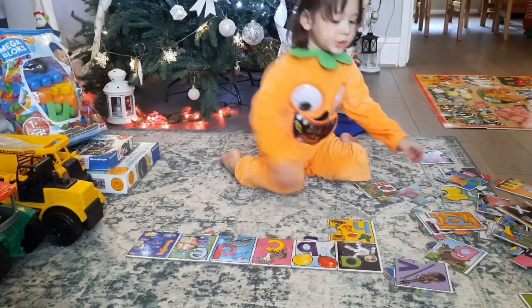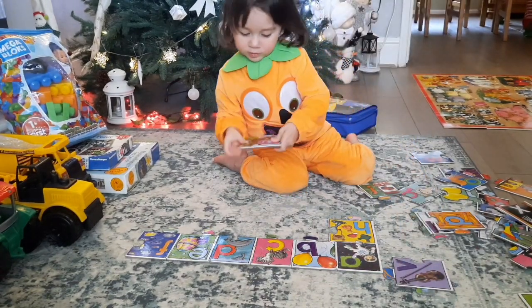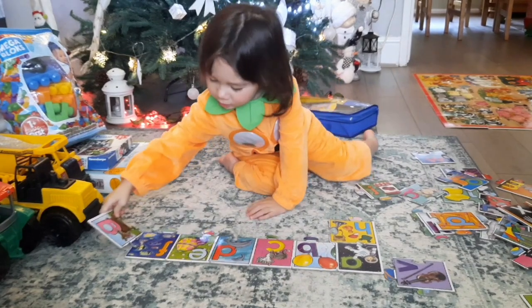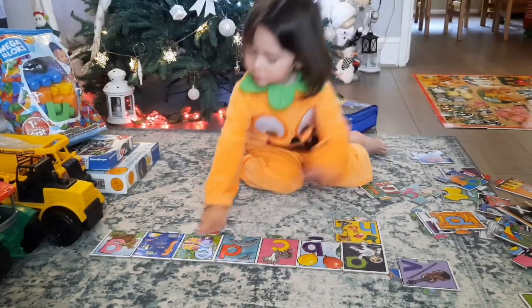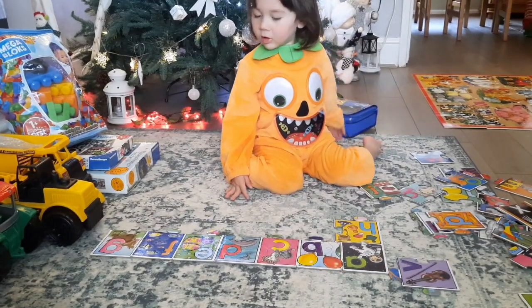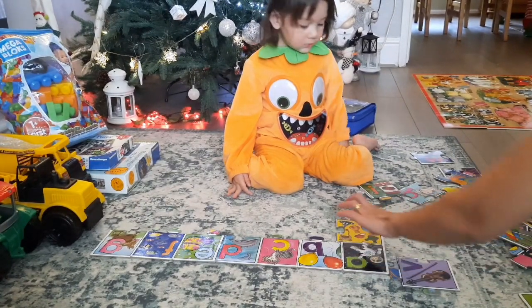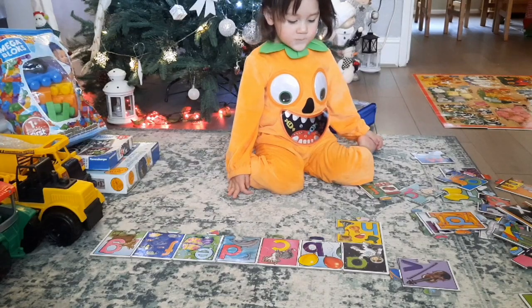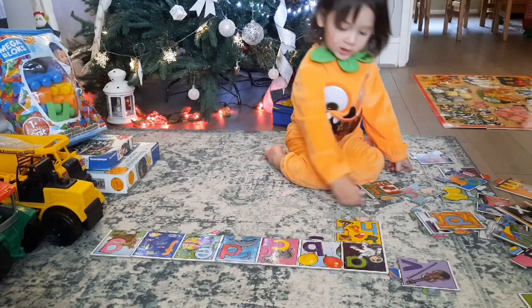What's next? G, I think. That's the right teacher. What's G stands for? Goat. What's the sound of a G? Well done. And then you have H here. What's H stands for? Hat. H sounds like? I think hat.